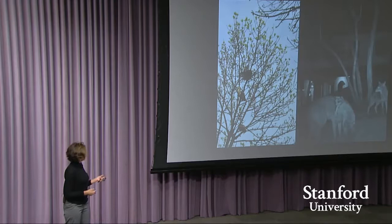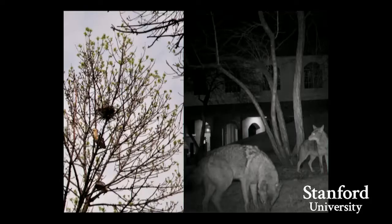And then it is also attracting small mammals like these coyotes, of which there are about 2,000 of them now in Chicago that are being tracked by researchers to see how they survive in this urban environment.